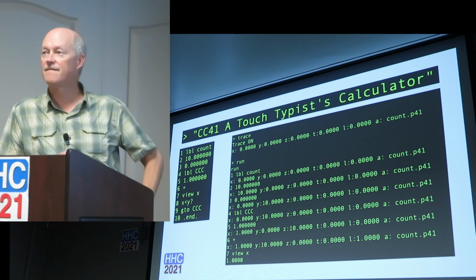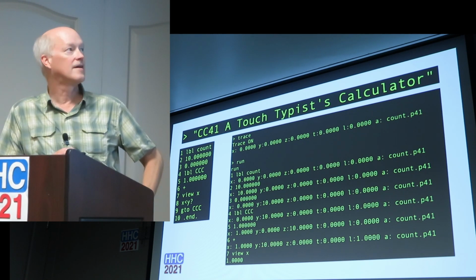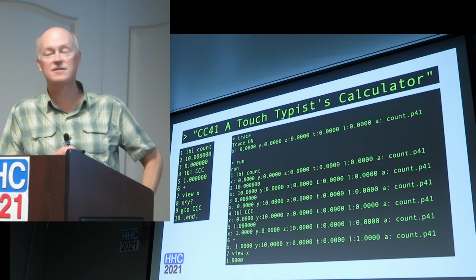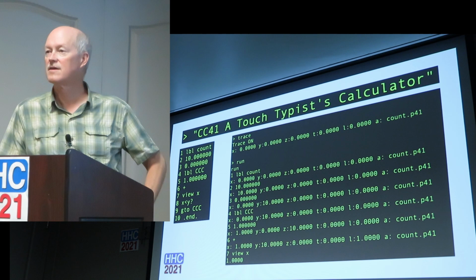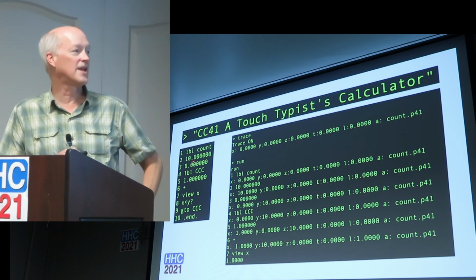So is the enter implied between steps 2 and 3? Yes. You can key it in if you want. You can do that in 41. You just enter and then delete, right. And you can put enter in there if you wanted.